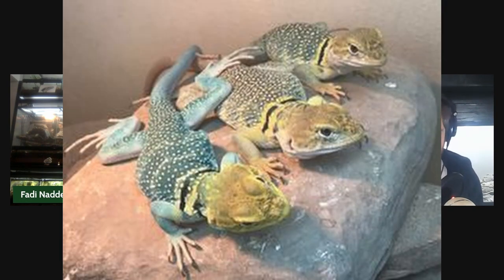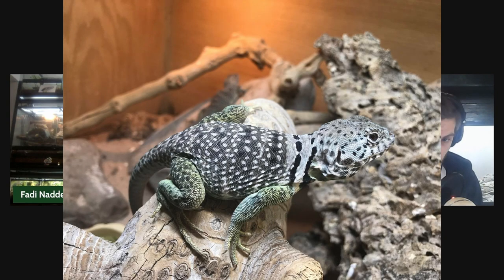I do have the Wichita Mountain locality, which is a higher north locality, probably in line with the Oreceps in Utah in terms of how far north collards go. And then the last one I keep, which is my favorite, is the Crotaphytus collaris melanomaculatus, which, if you know your Latin phonetics breakdown, melano usually means black, and maculatus is spotted. So they're black spotted collared lizards.